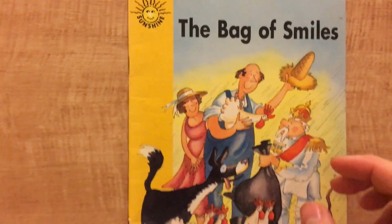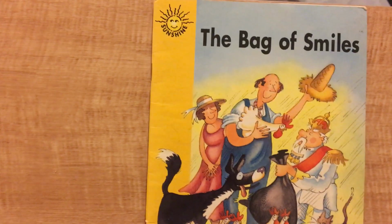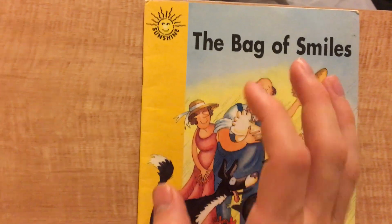Today I'm looking at The Bag of Smiles. This is one I got from just collecting a bunch of either free or 25-cent kids books. The original edition of this was published in 1993. This edition comes from 1996.